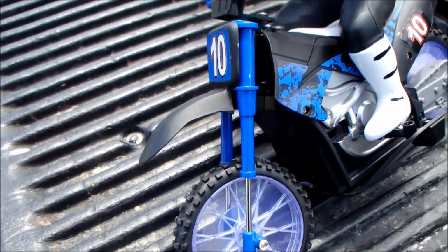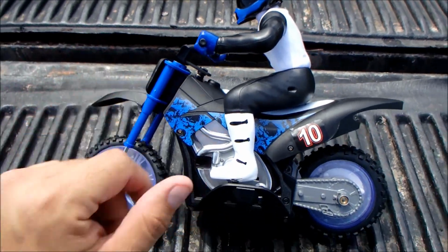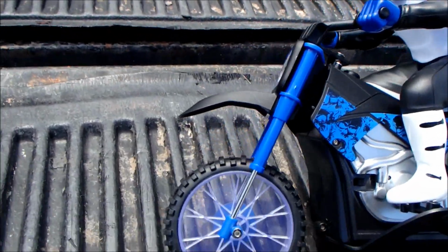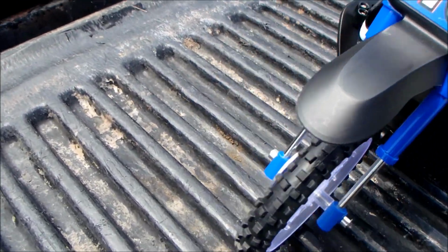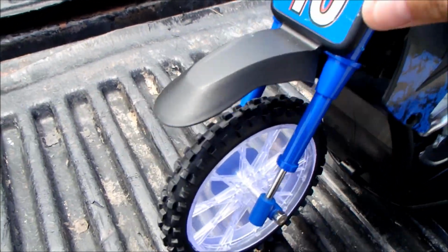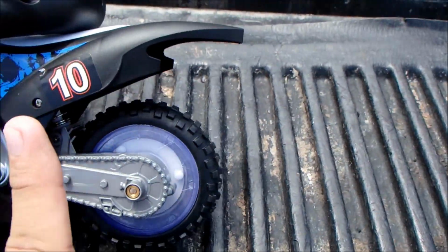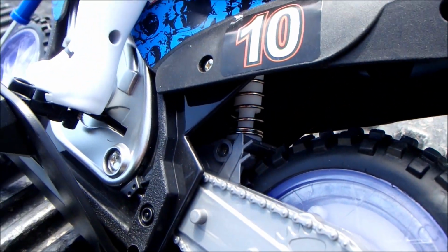Okay, now check this out. Let's go a little bit further. Let's get a little bit more detailed look at this motorcycle. Okay, we got front suspension. Now, it's not the world's greatest. I think it has some springs right there. And we do have rear suspension, as you guys can see in the back.